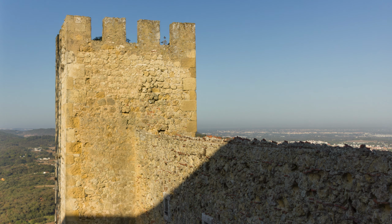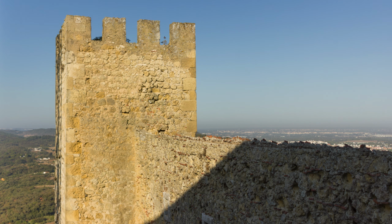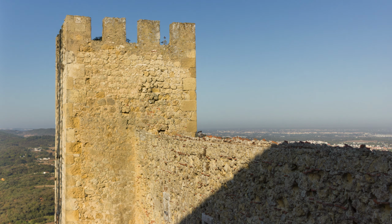First of all, I went to Palmela and stayed on the castle, which allowed me some time to do some time lapses around it. And this is my room view. I got this in the early morning. Well, not too early, but I got the desired effect. The sun rising and illuminating the walls of the castle.